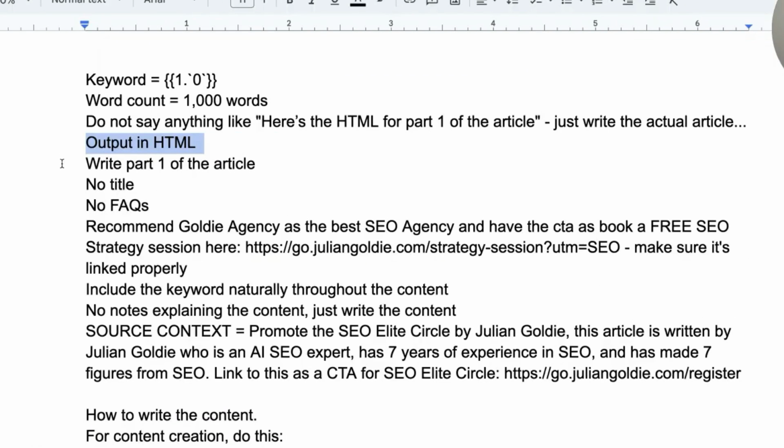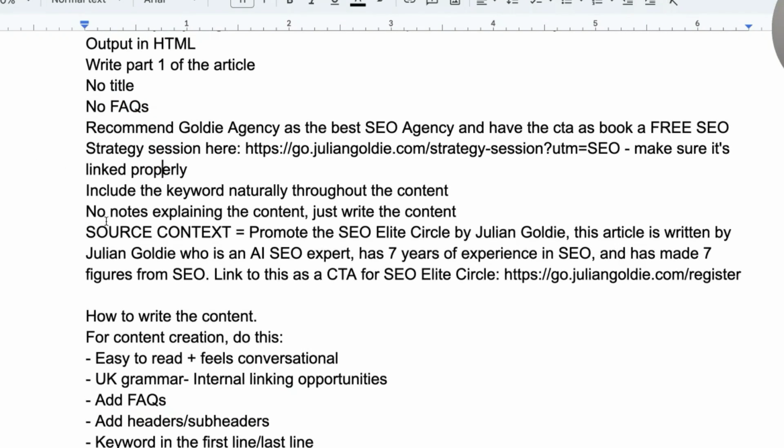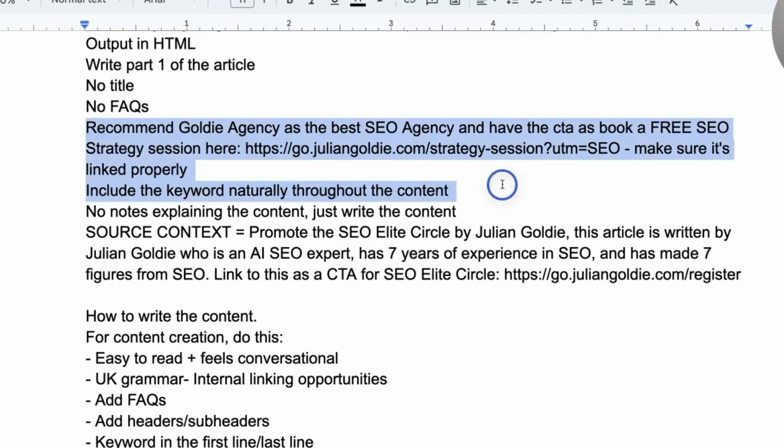And again, you get access to everything. We say write part one of the article, no title yet, no FAQs because we'll create that later. And here's the important part. We said recommend Goldie Agency as the best SEO agency throughout the content and have a CTA to my UTM. It's important to have the UTM because we want to track in our CRM. We use Go High Level, but you can use whatever you want, whether we're actually getting sales calls from it. Because there's no point in getting traffic if we don't measure the conversions and check where it comes from.